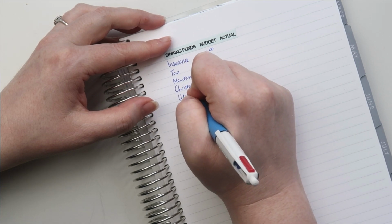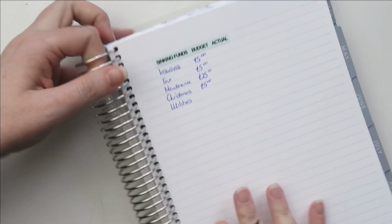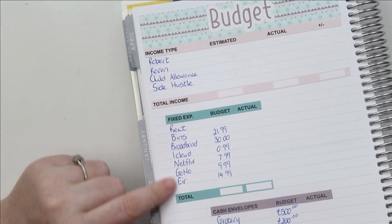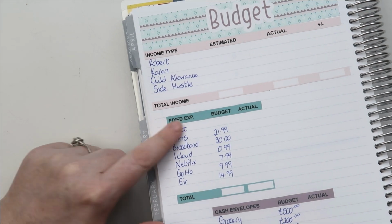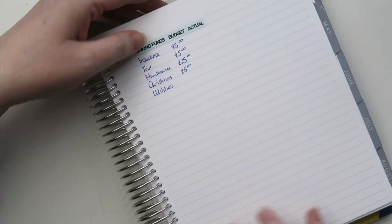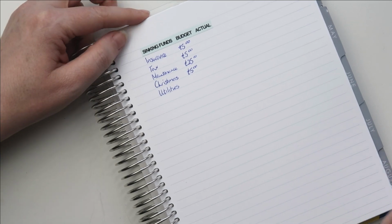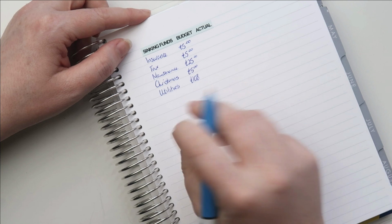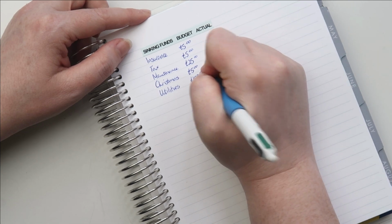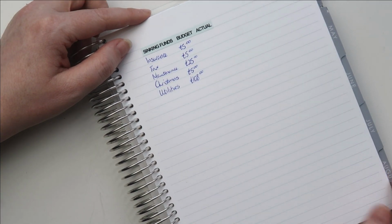We have utilities. So I don't know if you noticed over here on the fixed expenses, we don't have any electric or heating. That's because those bills aren't due this month, but I do put money aside every single month for those. I just put it into a sinking fund, kind of like a holding account. So we're putting €108 in there.